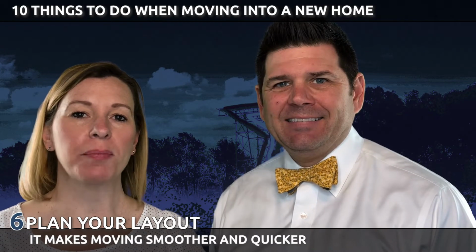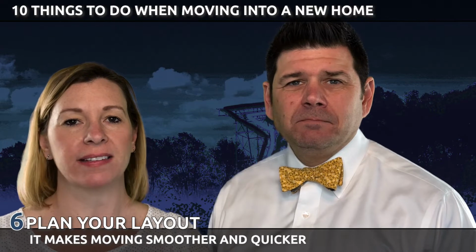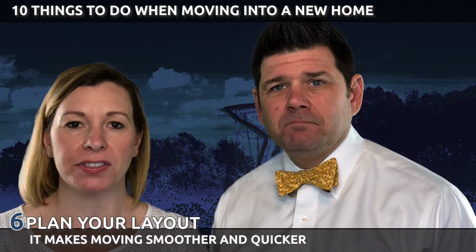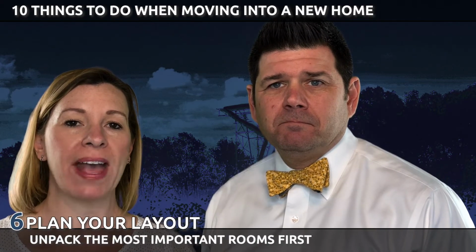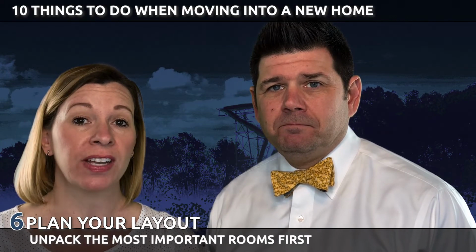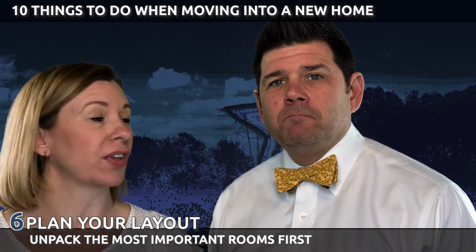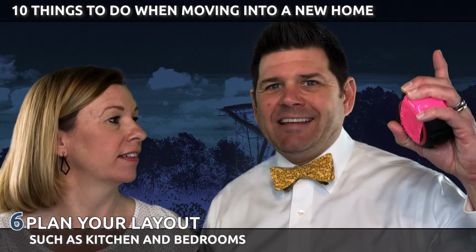Yeah, so if you can do that beforehand, whether you're actually there and you can physically walk around and map things out, or online, like you said, using the floor plan or some of the measurements you got. That's a great idea. And then lastly, make sure you're prepared to unpack the most important rooms first, because you're going to want to get settled in a few rooms that you're going to use all the time. Can you guess what those are? Kitchen. Definitely the kitchen. Because I want to eat.